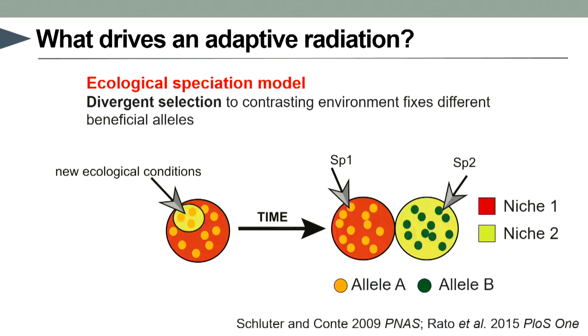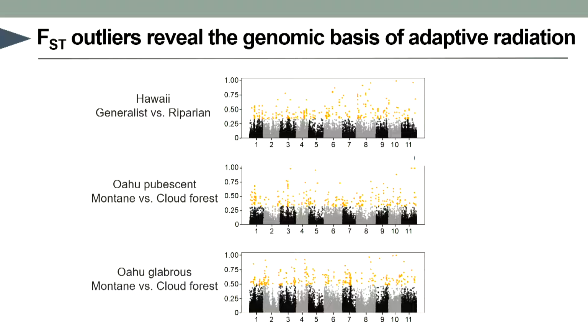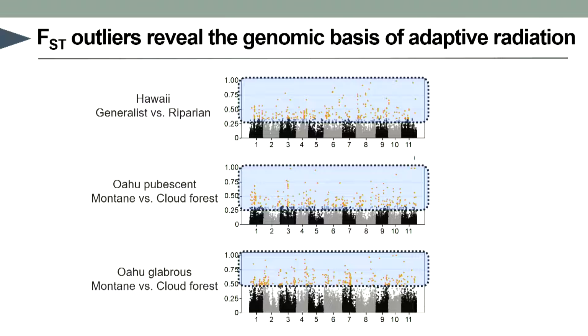So how do we look for evidence of alleles associated with ecological speciation? Well, one way to do this is to use FST scans, specifically comparing taxa that inhabit very contrasting environments. This is a bunch of FST scans where we compared taxa that inhabit contrasting environments, and these yellow points, which are a little bit hard to see, are the outlier windows and the potential regions that are involved in the ecological speciation process. Now, we were really interested in what these FST outlier regions are that are potentially involved in ecological speciation.